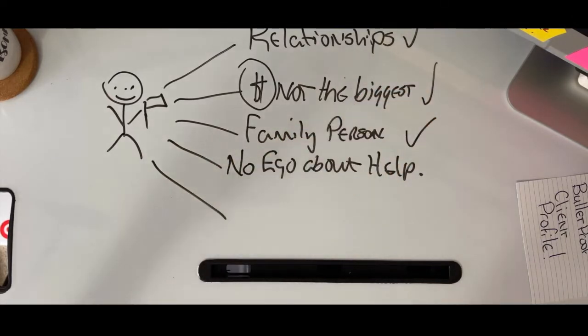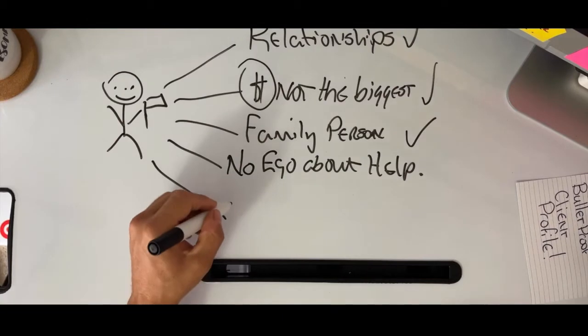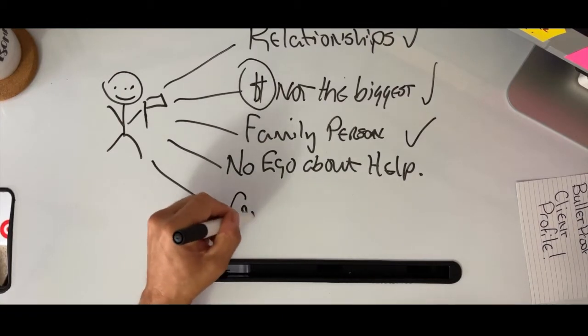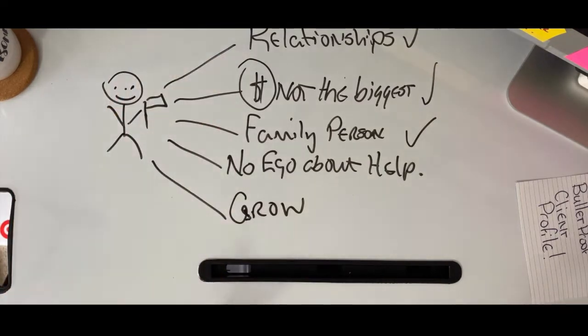I want somebody that's going to understand what life is like to have a family because, you know what? Maybe in the end, I'll connect with them better. I'll have a better relationship with them if we are on the same level, right? So that makes sense. Okay. So now we go into another one, and then the opportunity to grow, right? So let's say these are your top five points that you want from a customer. So what you do is you build a bulletproof client profile around those five points.